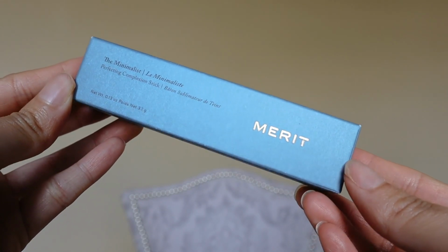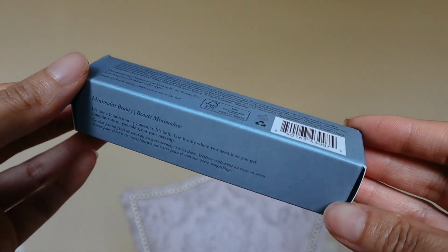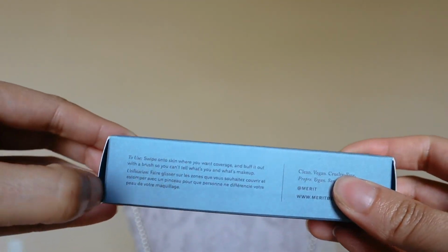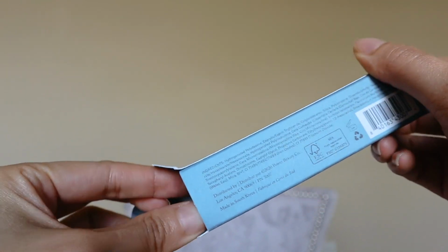This is their Perfecting Complexion Stick. On their website, it says it's not a foundation or concealer, but it'll replace both in your makeup bag. I watched Catherine Power's video where she applies all of her makeup, and she says that this is intended to just spot conceal. So you want to leave as much of your skin as possible to give you that no makeup look, but just a little bit better.